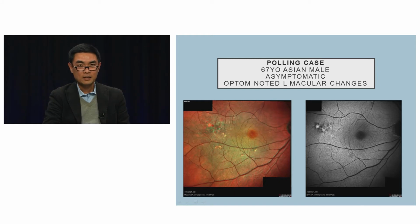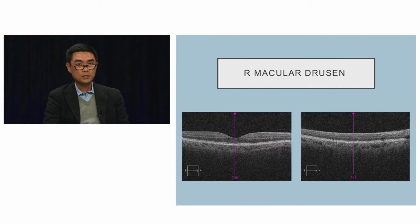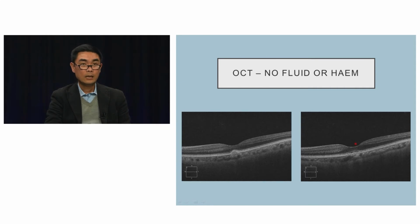So right macula, there is some RPE changes here temporally, some drusen. Left macula, some drusen supratemporally, and some RPE changes at the fovea. Right OCT shows some small drusen, small to medium intermediate drusen. Left OCT, which is the macula of concern by the optometrist, shows this subfoveal, dome-shaped lesion, small. There is no overlying fluid, there's no hemorrhage. And this is just another cut just above this one.